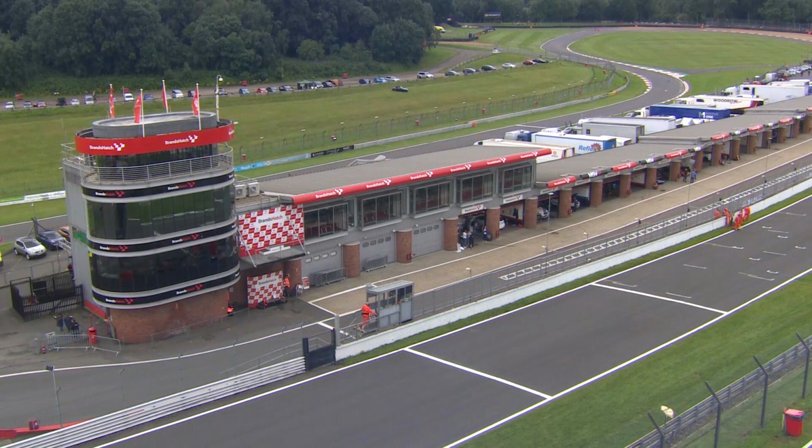Okay, we can now hand down to Ewan Dunlop down in Parc Fermé, who's ready to talk to some of the drivers. Parc Fermé with Robin Slater, second in the race, first in class. Robin. Thank you very much. Most unexpected. I don't believe that for 1 second. Talk us through your race.